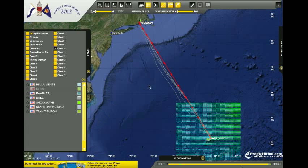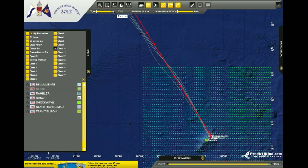Now, the one deviation in track to the south of the rhumb line was Rima 2. But if we take them off, you can see that this is a very straight track indeed for the big boats, the big fast boats in Gibbs Hill Division. So the question is, why is it so straight, and what accounts for that?